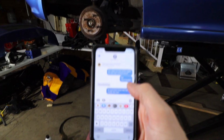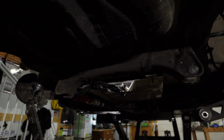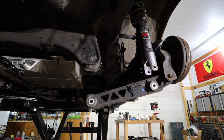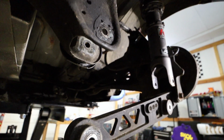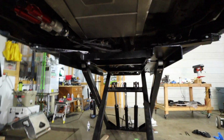Okay, so thank goodness we got Nate. With pulling all this rear suspension, this whole mess out, here's kind of what we're working with. We're gonna get these dropped, and we gotta take all of this off, which is a lot. And then I think this e-brake cable, okay, we'll get her.